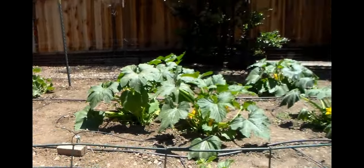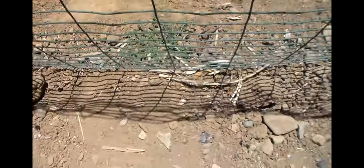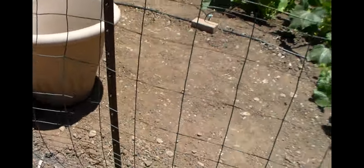White Plymouth Rocks just get bigger. So that's why Susan and Scooter are bigger. The types of chickens that we have are two White Plymouth Rock, two Rhode Island Reds, and two Barred Rocks.